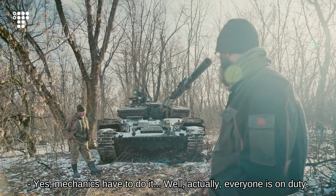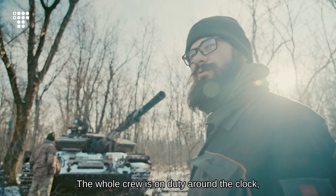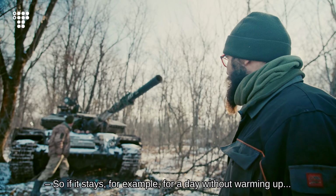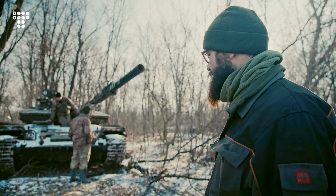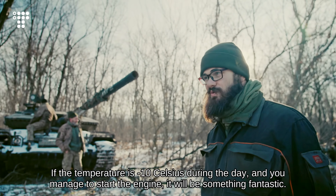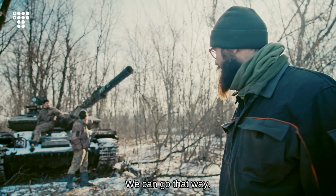Well, actually, everyone is on duty. Yes, that's all. The whole crew is on duty around the clock when it needs to be warmed up every 4 hours. So if it stays, for example, for a day without warming up, if the temperature is minus 10 Celsius during the day and you manage to start the engine, it will be something fantastic. Really, there's a road. We can go that way.